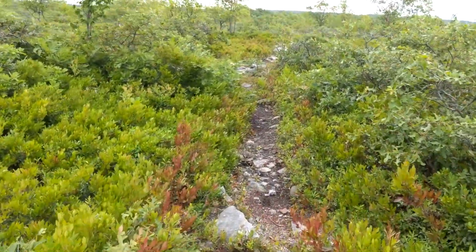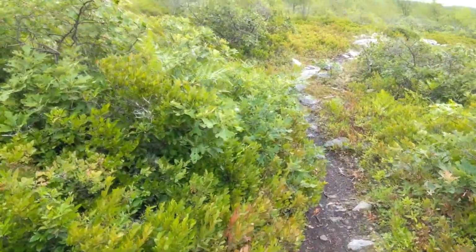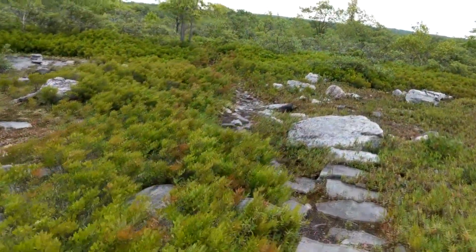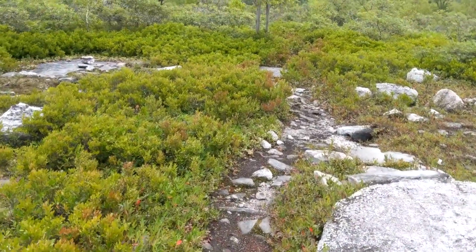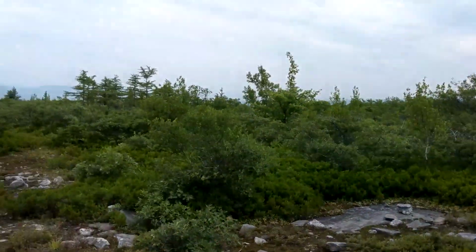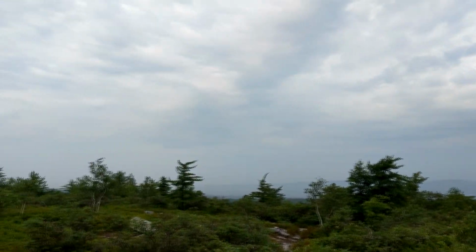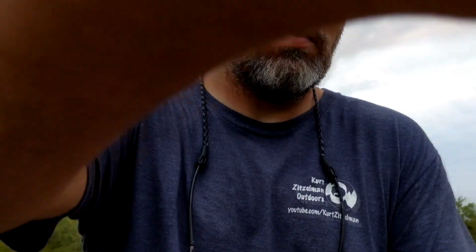I should meet back up with the Stonehenge Trail here in a second. I'm gonna go check it out. Now Stonehenge, it's not a big circle of stones, but it is a pretty cool stone formation, kind of unlike anything else that you see up in this whole section of the mountain. I know the camera's not picking that up. But like I said before, and I said on the live stream last night, if you want to really see it in high def, just go out and look at it.